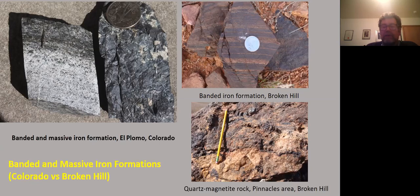In the Dawson Green Mountain area, this is banded iron formation at Broken Hill. It's a little different from what we see at Dawson. This is a magnetite spessartine garnet apatite rock, but there is also quartz magnetite rock at the second largest deposit in the Broken Hill district, the Pinnacles. So there's this quartz here and magnetite.